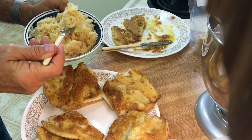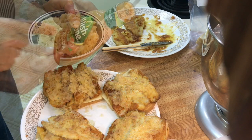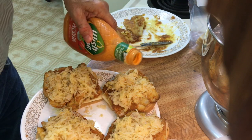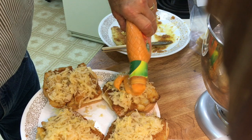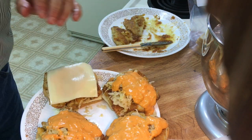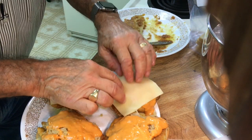I'm going to try to add sauerkraut now on each of these. Now I've got Thousand Island dressing here. Yes, I know it has some carbs, but it's so good. And I guess you can make your own. Let's top it with that. This is not in the script, but I'm putting another slice of cheese on each one of these guys.